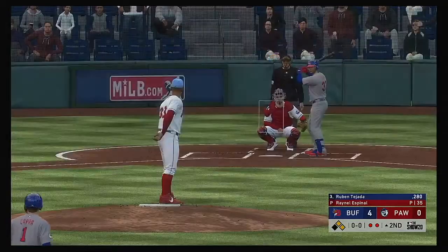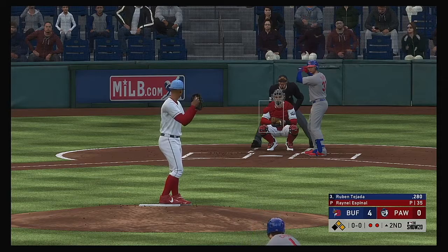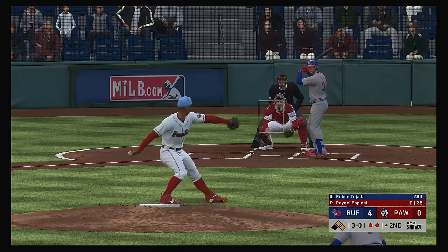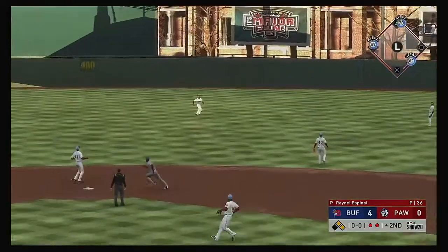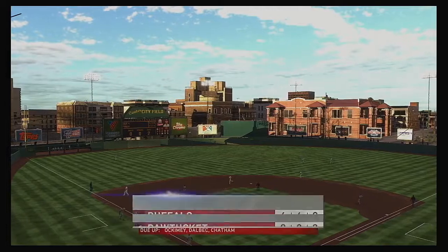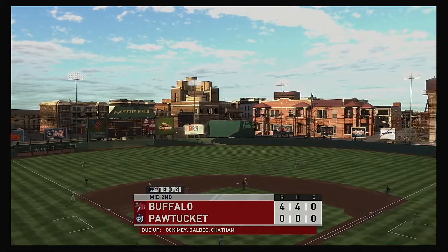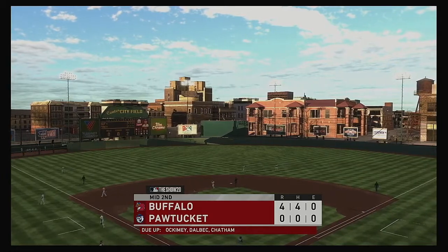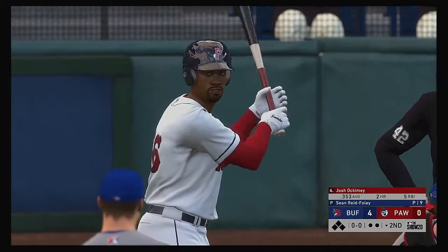The batter, into the box, Ruben Tejada. Two on, two out, and of course, here in inning number two. Lifted into the air out towards center field. And the two-out threat will not come to pass as the inning is over. So now it'll be the four-hole hitter, Josh Ockamy.